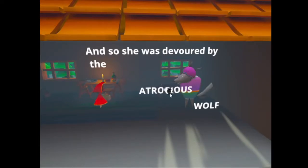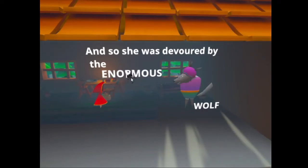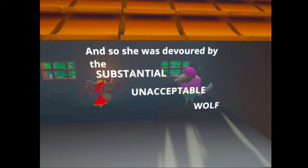Atrocious. Colossal. Awful. Enormous. Dreadful. Large. Abominable. Gigantic? No, that was a good word. You can't change this one. Dangerous. Immense. Ruinous. Massive. Evil. Substantial. No. Debased. Criminal. Iniquitous. Unacceptable. Please, she needs to get eaten at the end. Tremendous. Vast. Capacious. Hulking. I mean it. Stop. Humongous. Mammoth. Monstrous. No, they won't stop deleting words.